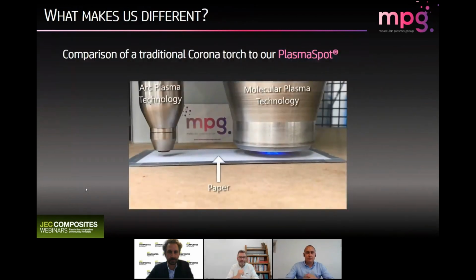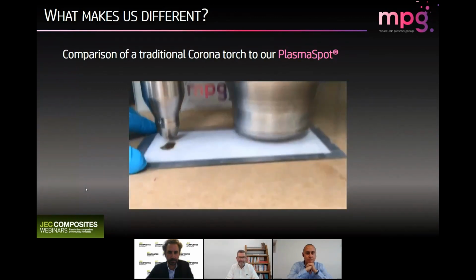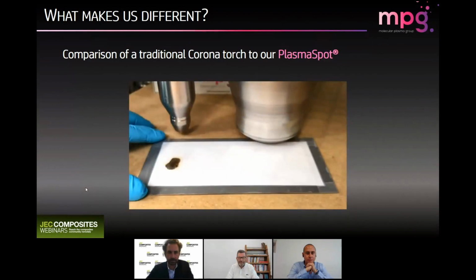So if you look at this video, on the right-hand side, that's us, and we're treating a piece of paper. And the left is a traditional torch, which obviously when you light that up, you can see it burns the paper within a second. Whereas with our torch, nothing happens to the paper. We can actually treat paper stationary for an hour and you will see no degradation. That's how different our technology is.